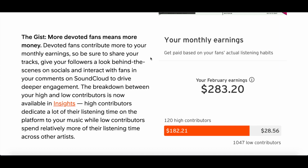With the Fan Powered Royalties, you have a group of fans that listen to your music solely, you will receive more money from those fans than the fans that just listen to one or two of your songs throughout the month. This is a new payment system with SoundCloud, and I think it's a good payment system in the grand scheme of things once you start promoting more on SoundCloud.